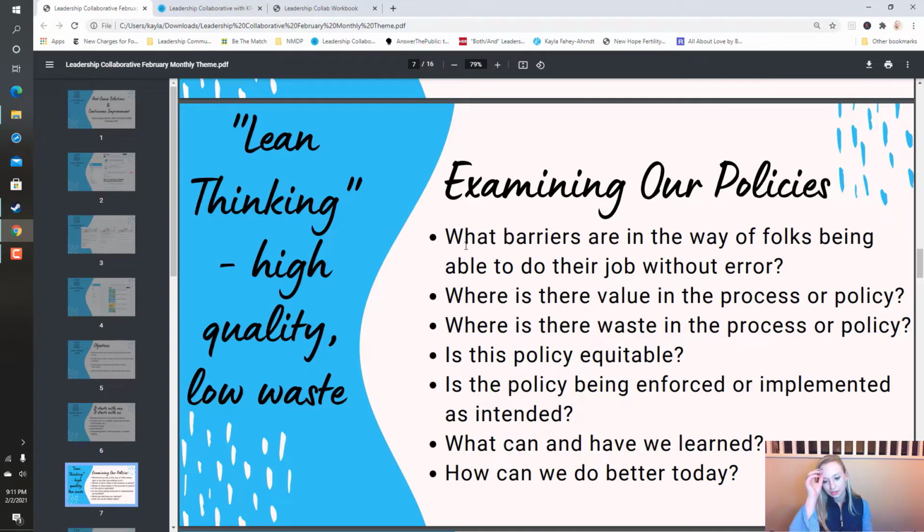We also want to ask ourselves, is this policy equitable? Is it fair amongst all the groups that are affected? Do we have representation at the table for different groups who might be affected to help make decisions? Do we have the right people in the room? How do we know it's equitable? How do we tell it's equitable? These are really hard questions, but they're good questions to ask.